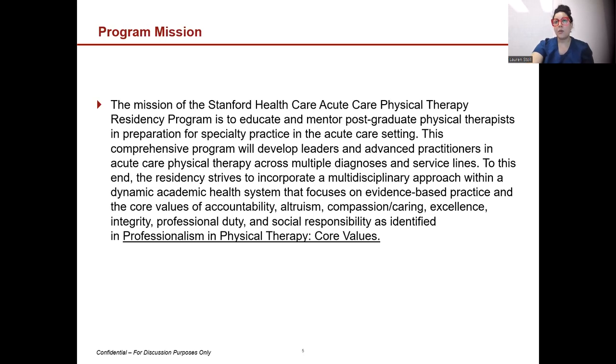We are looking forward to acute care physical therapy becoming recognized as a specialty area of practice with an official board certification in the very near future. Please take a moment to read our mission statement here.